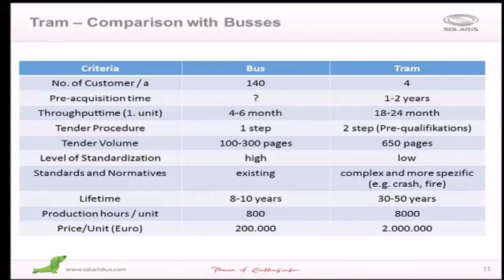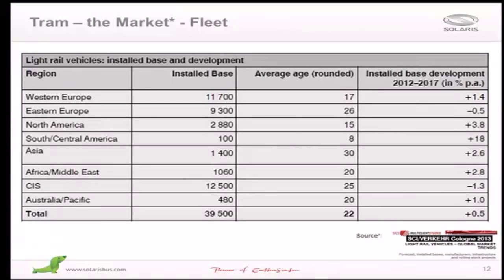4. And that is not only the case for small companies like Solaris, also for big ones. You see throughput times, 24 months, and so on and so forth. You see, of course, also the price difference. So you can basically buy 10 buses for 1 tram. By the way, that is the average price nowadays. If you go to Siemens or Bombardier or to the famous one, you can add roughly $500,000 to $1 million minimum, sometimes even 1.5. So we come also later to why that is the case.